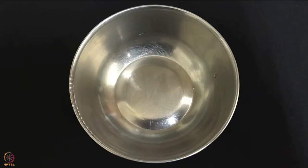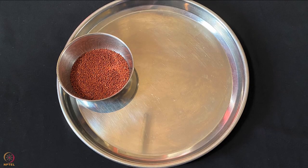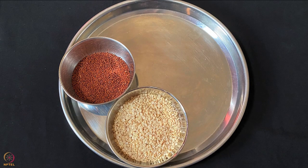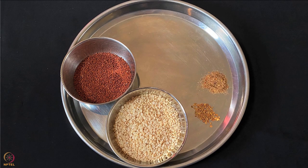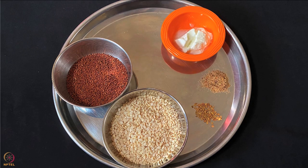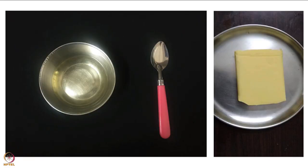Note that in all the recipes shown in this tutorial, 1 cup is 200 milliliters. The first recipe is sprouted finger millet dosa. Ingredients required to prepare this recipe are 1/4 cup or 30 grams of finger millet, 1/4 cup or 30 grams of split black gram, 1/2 teaspoon fenugreek seeds, 1/2 teaspoon roasted flaxseed powder, 1 tablespoon curd, salt to taste, 1 teaspoon oil or butter.